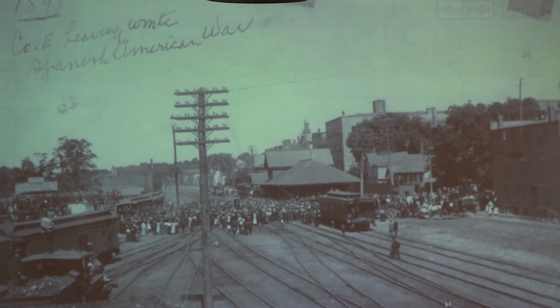1898, Company E leaving Willimantic for the Spanish-American War. This is probably the roof of the roundhouse that the photographer's standing on. But we got the second station building. Bunch of stuff over here, probably a coal yard. Yeah, as you can see, no footbridge yet. This building is there still today. There's the courthouse. We don't have the Capitol Theater or even the grain company building that's there now.